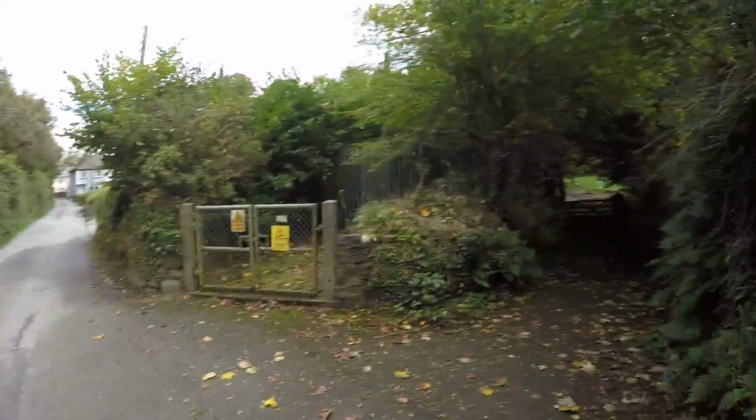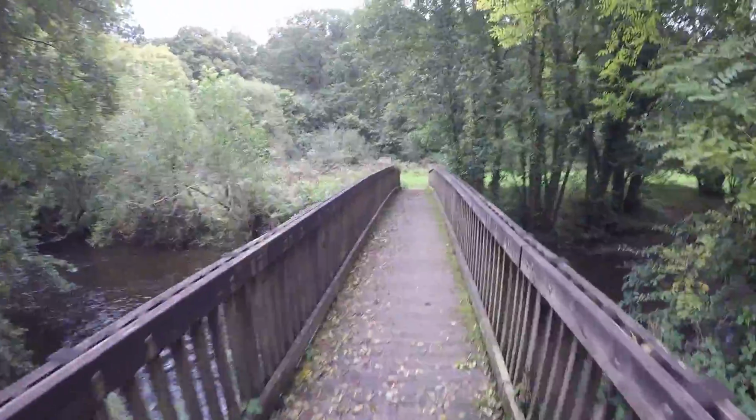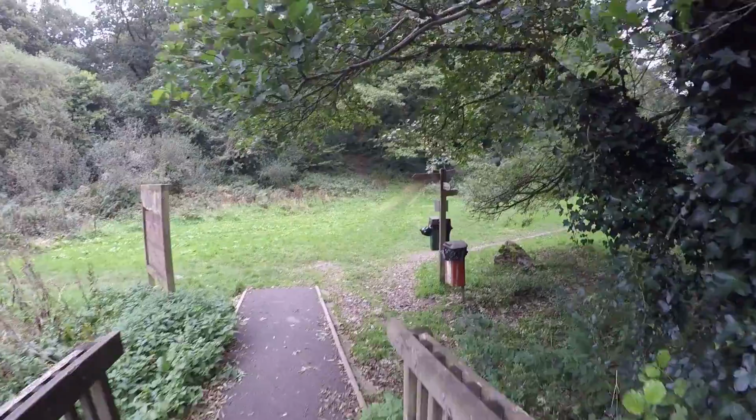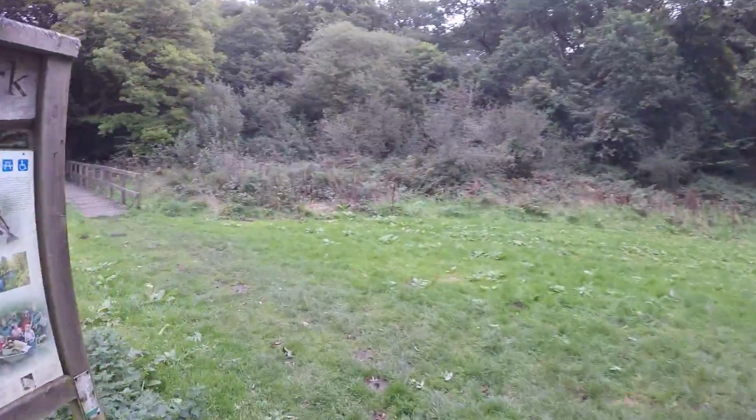It is in the care of the English Heritage, but closed in the winter months. Back in Okehampton town centre, the Museum of Dartmoor Life is also well worth a visit. Okay, so now we've got to retrace our steps back through here, back along here, back over the bridge, pausing for a little look, and this time this signpost says footpath Okehampton.